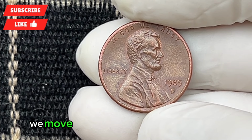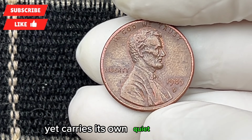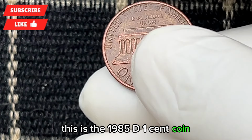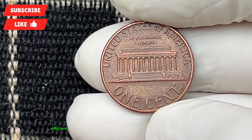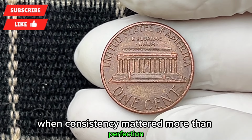Next up, we move to a coin that comes from a very different moment in time, yet carries its own quiet importance. This is the 1985 D 1-cent coin, a penny that reflects how U.S. coin production had settled into a fast, efficient rhythm during the mid-1980s, when consistency mattered more than perfection.